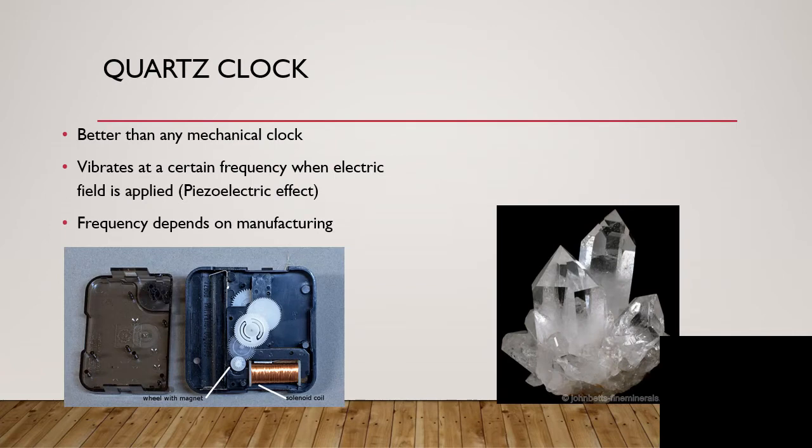So moving on, let's look at the quartz clock. Now, the quartz clock is a lot better than the mechanical clock just due to the fact that it has such a high frequency. Now, the quartz clock has a crystal, a piezoelectric crystal that basically vibrates at a certain frequency when an electric field is applied across it. Now, since the frequency is so high, it is a lot more accurate, but the issue is that the frequency depends a lot on the manufacturing process. So each of the clocks made are not exactly the same frequency.